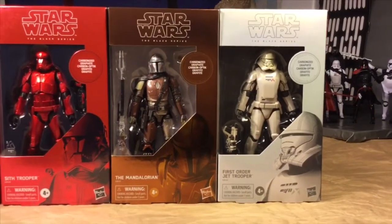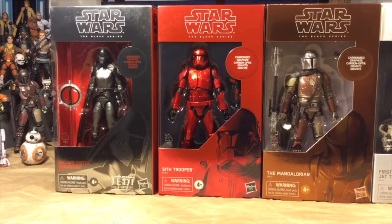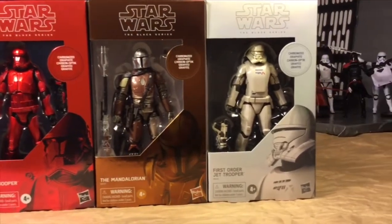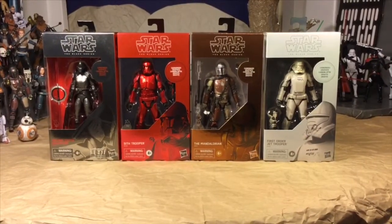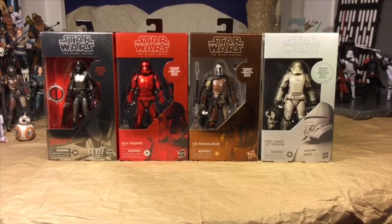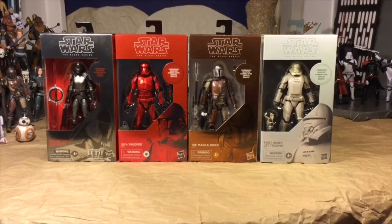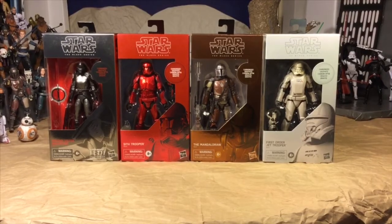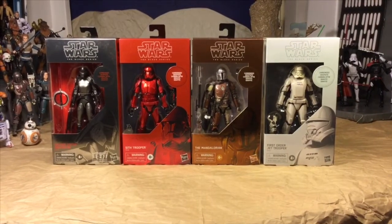So as I had mentioned, they come in these very cool carbonized boxes. And then of course, each figure has a carbonized paint app design for each figure. So really awesome stuff there, guys. So I will not be including these figures in my top 10 list of figures for a couple of different reasons. Number one, they do have the unfair advantage of the carbonized paint job, which is really nice. And then also, obviously, I will not be taking any of them out of the box. So for those reasons, they will not be included in my top 10 of 2019.